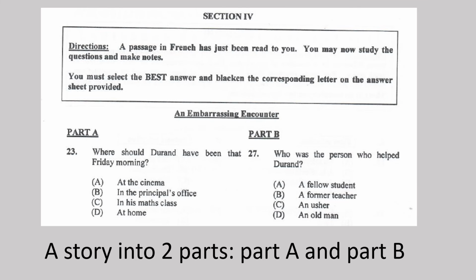And section 4 is the last section, but it's also the longest one because it's a text which is going to be read several times. So let's go through the instructions. It says a passage in French has just been read to you. You may now study the questions and make notes. You must select the best answer and blacken the corresponding letter on the answer sheet provided.